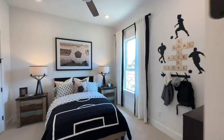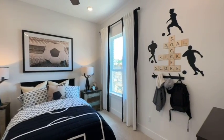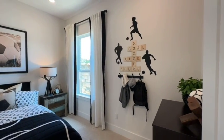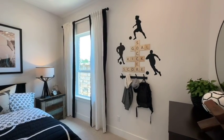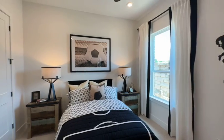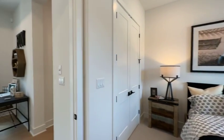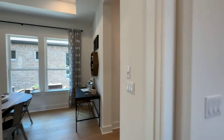And this is the fourth bedroom in this home. It's got a little soccer theme, side-facing window, and I can't remember what the closet is. It's, yes, double entry closet. I like that, gives you more space, gives you more access.